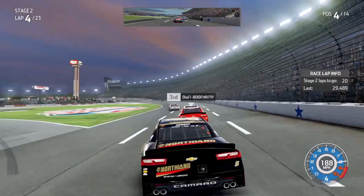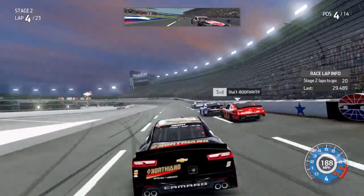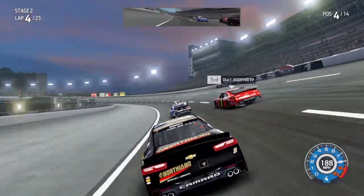Jason 6 in the 21. Riding along with your race leader.